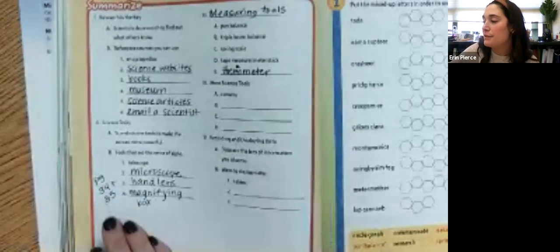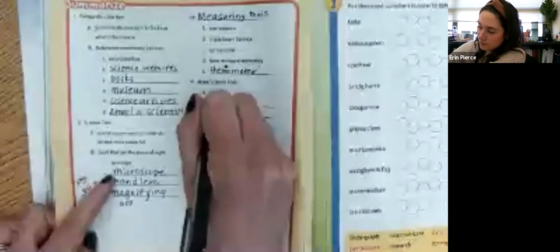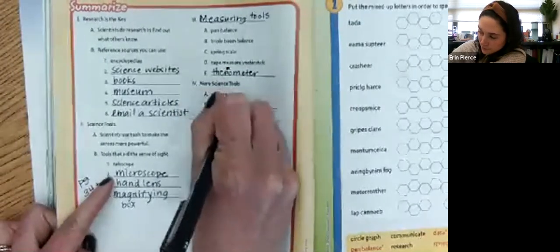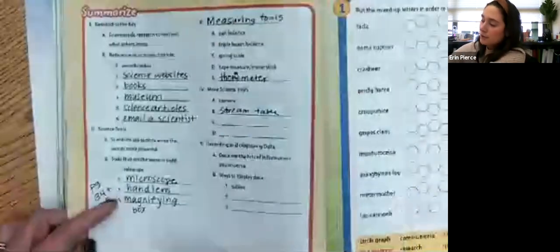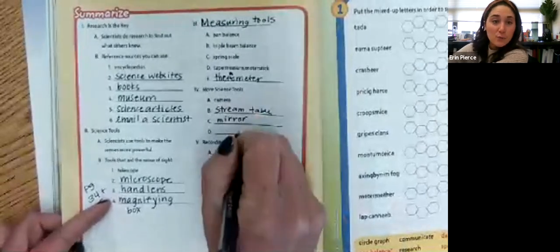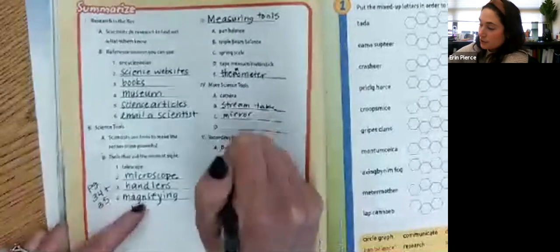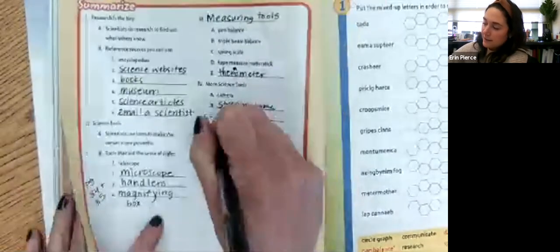More science tools. Then on the next page, we talked about cameras. Cameras, a stream table. We talked about a mirror. And this last one was what you used at Caesars Creek, a net, a collecting net.